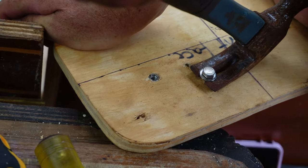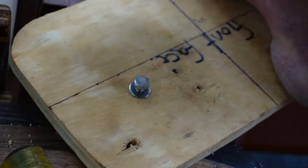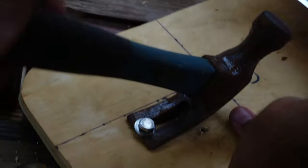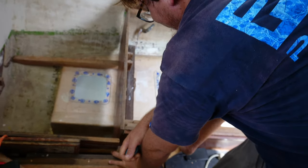Robbie tested out the difference between screwing straight into the wood versus using these locking threads. And then you can yank all you want. It's not gonna come out.